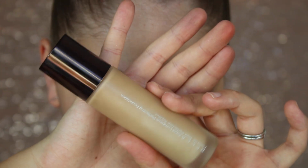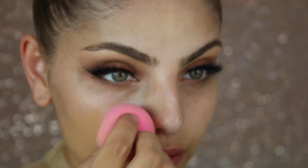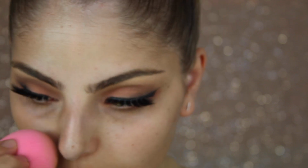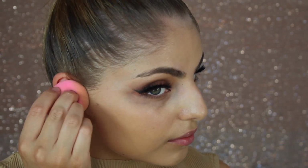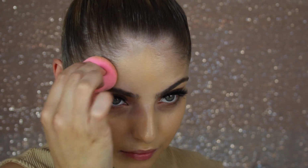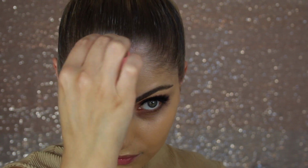Moving on to the face, I'm taking my BECCA Aqua Luminous Perfecting Foundation. I'll leave my exact shade down below. I've taken it onto a damp beauty blender and I'm now pressing this all into my face, making sure to get the ears and below my jawline, making sure that it's all blended in.